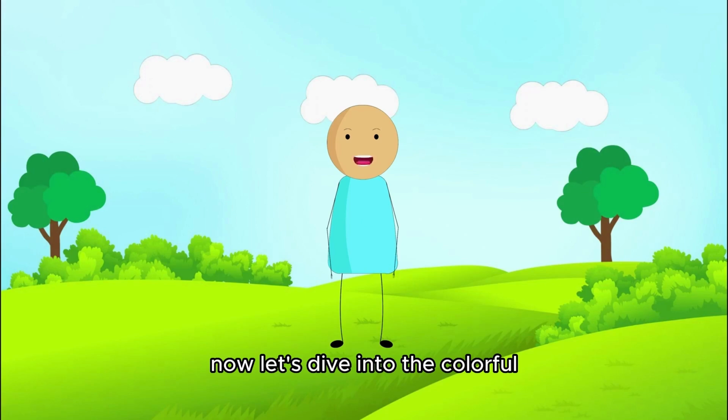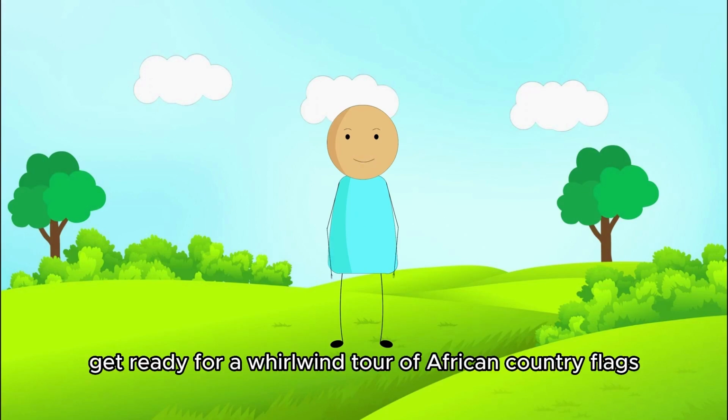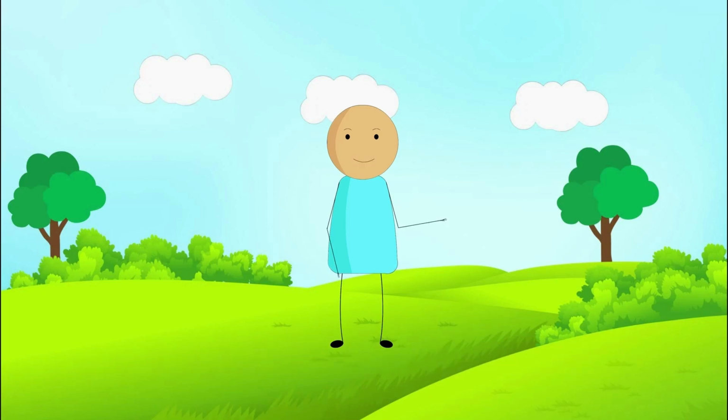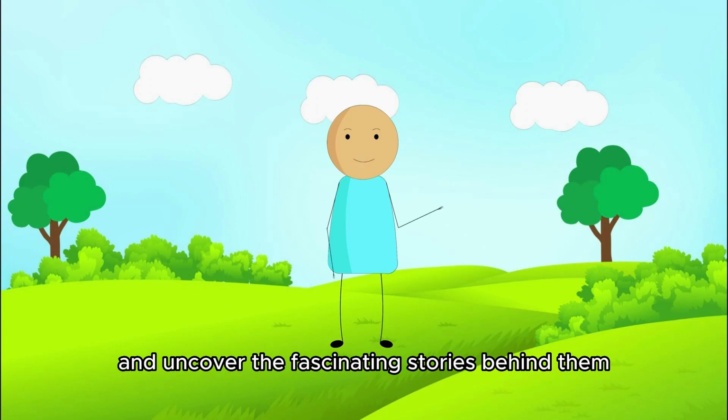Now, let's dive into the colorful world of African country flags. Get ready for a whirlwind tour of African country flags. We'll showcase a selection of flags and uncover the fascinating stories behind them.